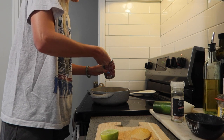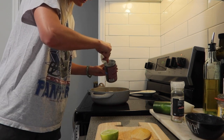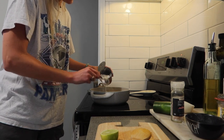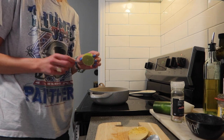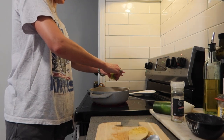I thought I was only gonna use a couple of scoops of the substance out of this coconut milk can. Ended up making a mess, pouring in some. I don't show it, but then I just dump the rest in. So go ahead and add your coconut milk, stir that around, let it simmer for a little bit. I like to add lime, it just gives it a little bit of extra flavor. So go ahead and throw in that lime.